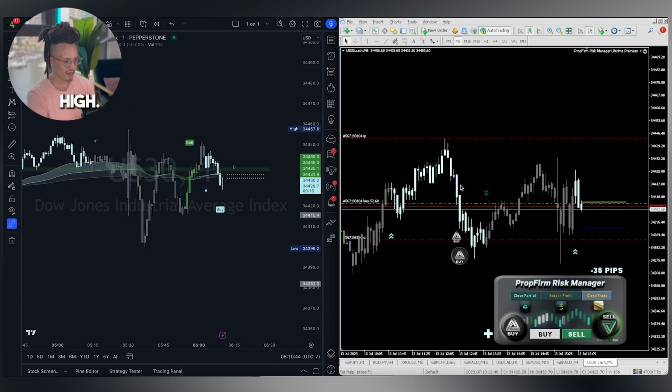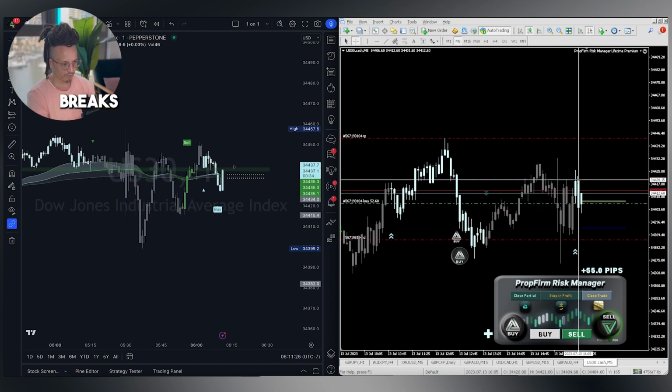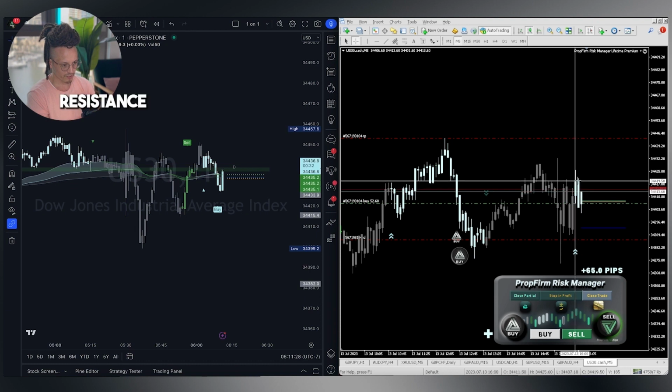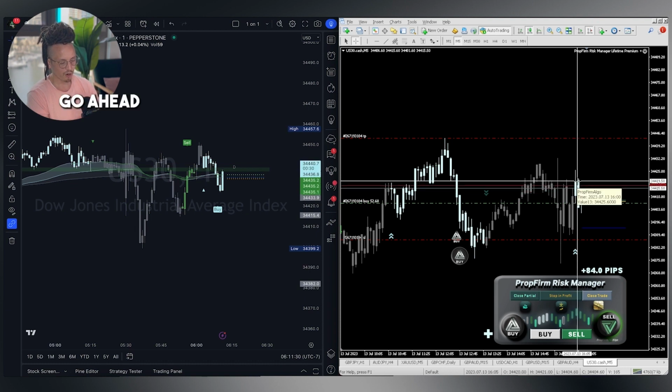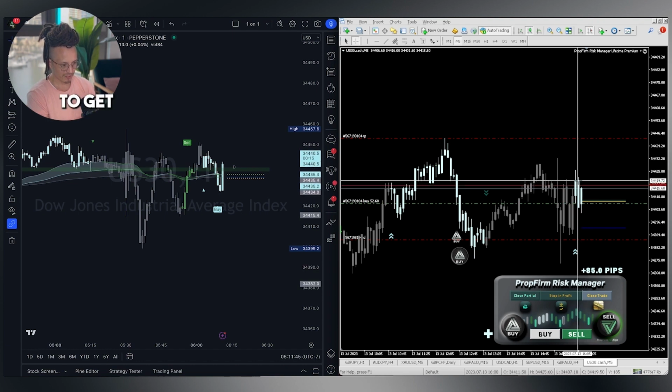TP at the previous high. We have a bullish trend confirmation. I'm currently risking 1%. As soon as price breaks above this resistance or this structure, I'll go ahead and put my stop in profit. So we're about to get to this previous high right here.